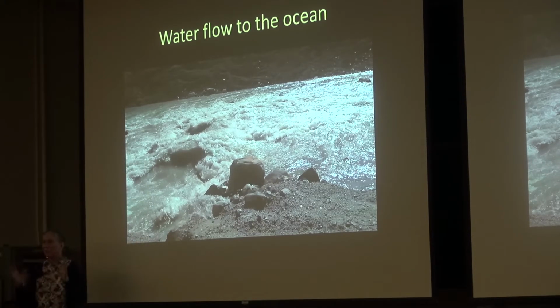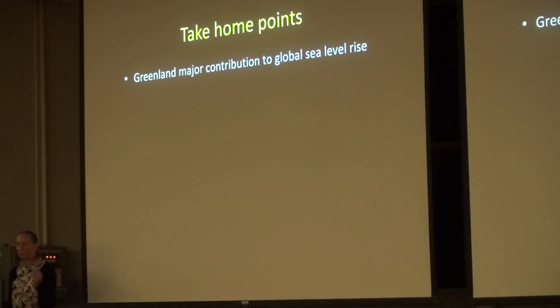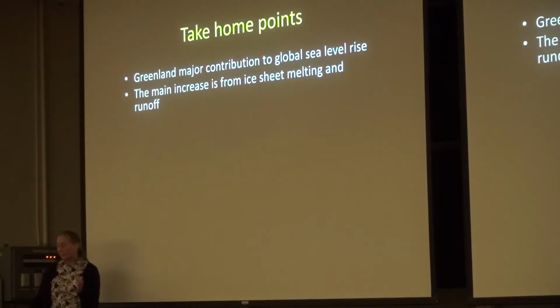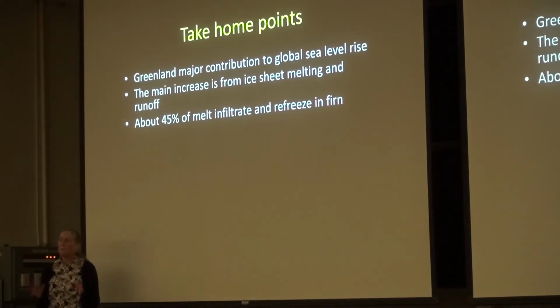So that was a bit of an overview of Greenland and what I do, and I guess I'll just leave you with some take-home points. The Greenland ice sheet is a major contributor to global sea level rise. It's increased a lot since the mid-90s, and the main increase is coming from ice sheet melting and runoff. But not all of the water makes it to the ocean. About 45% will infiltrate into the firn and refreeze as those ice layers.